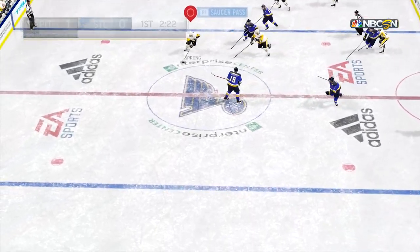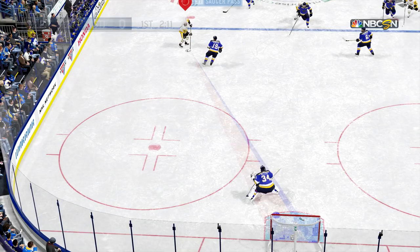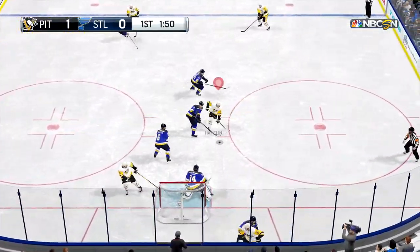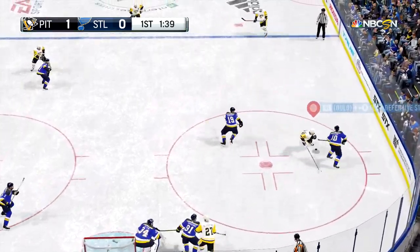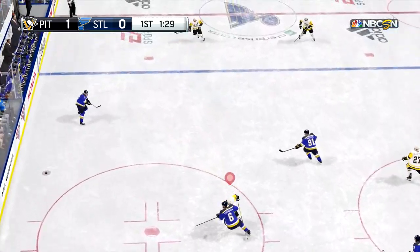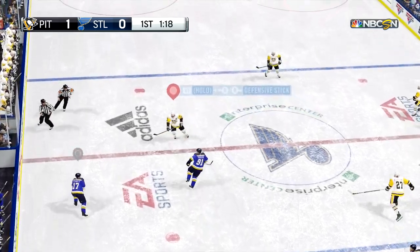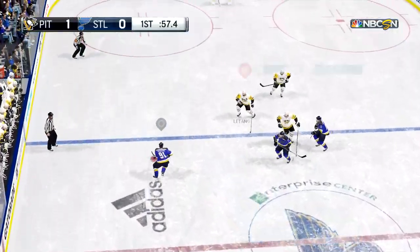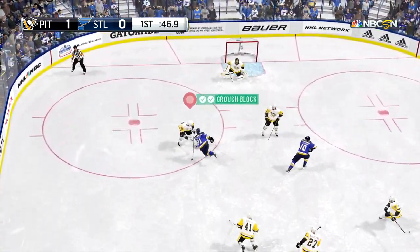The Penguins prevail on the draw. Steps across that line. And down to Bjugstad. Stole that pass at a critical end of the ice. A superb hit. A great hockey play there. We're in the last minute. Let's see if anything changes.